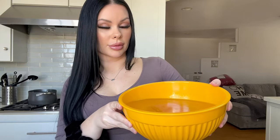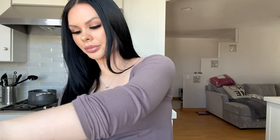So I already have the mashed potatoes here, just regular, and then the cabbage salad looks like this. And I have had the salmon out in this bowl because it was a frozen salmon, so now I thawed it for like 3 hours, I would say, in cold water.